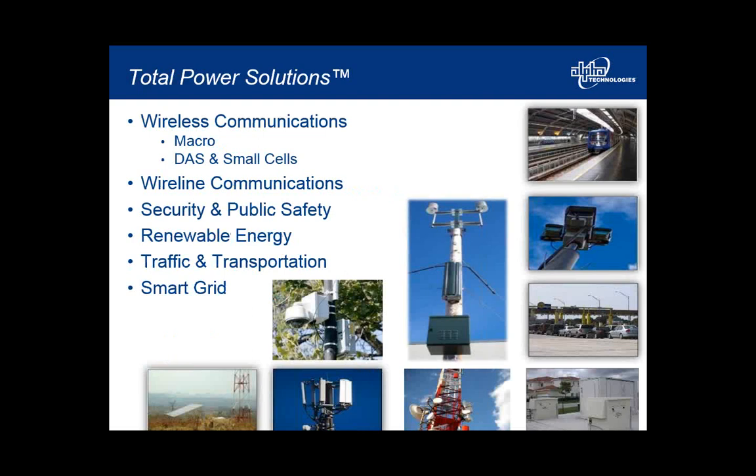Alpha is an industry player for power systems, both AC and DC, and renewable energy. We are a provider of power system equipment for macro cells, DAS, and small cells in the wireless space. A provider for wireline power, such as central office and broadband systems, fiber to the home, security, public safety, traffic, transportation, smart grid, renewable energy, sort of the whole suite of power conversion technologies. We've been around since the mid-'70s, over 35 years, and have quite a bit of experience now, actually over a decade of experience in the world of powering DAS.